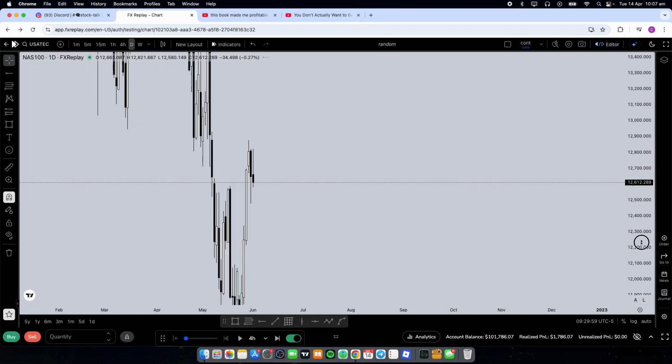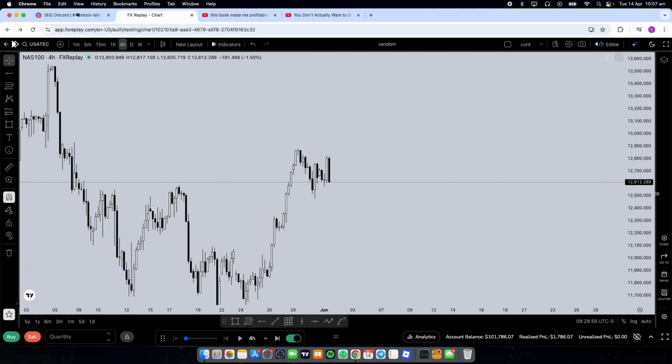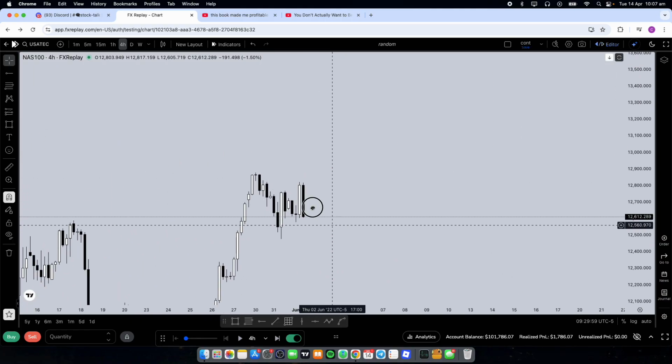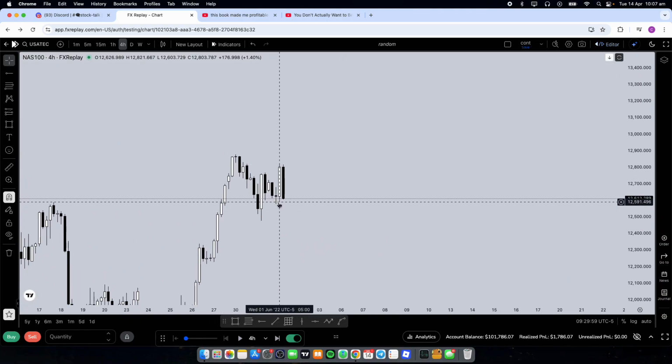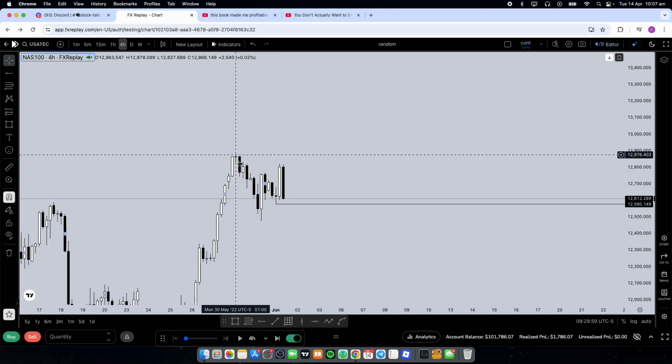Okay, daily time frame, we kind of respected. Yeah, definitely more bullish now. Put in a low, came up, put in a higher low, and we've just came up. But obviously we are quite bearish right now, so we might even be sweeping this. This high would obviously be the draw.